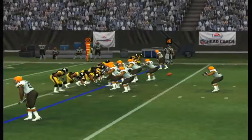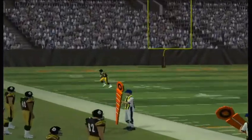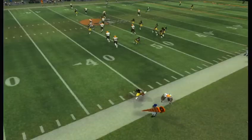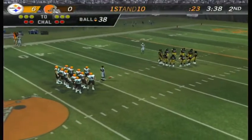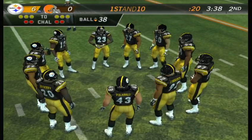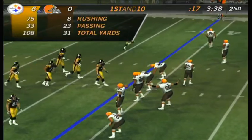Sastadil comes into the game for the punt. Holmes lines up deep for the punt return. From the 29-yard line, Holmes returns this one to the 38-yard line. The Steelers will start the drive at their own 38-yard line.